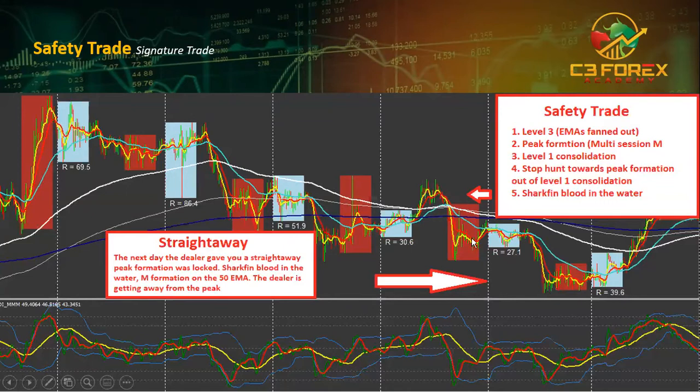It just drops. So with your safety trade, you have shark fin, blood in the water, stop on high, formation at the high today, drop. Next day, you're still getting away from your peak formation. Straightaway, you got a shark fin. Price is pinning the 50 EMA, dropping. You got your 50 EMA crossing through your Asian session. Price is pinning the 50 and it's dropping. So you got your safety trade into a straightaway.